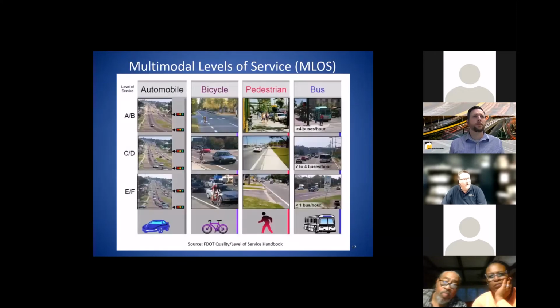The next slide shows a photo representation of different multimodal levels of service. So level of service is a measure of the modal perception of the roadway user. So level of service A is indicated by wide open travel lanes, as you see here, with no congestion for autos or bikes, wide open sidewalks with a buffer from traffic for pedestrians, and frequent bus service for transit. Level of service F is total gridlock, heavy congestion for autos, no separate facilities for bikes with heavy traffic, no accommodation for pedestrians, and less than or equal to one bus an hour on the street segment.